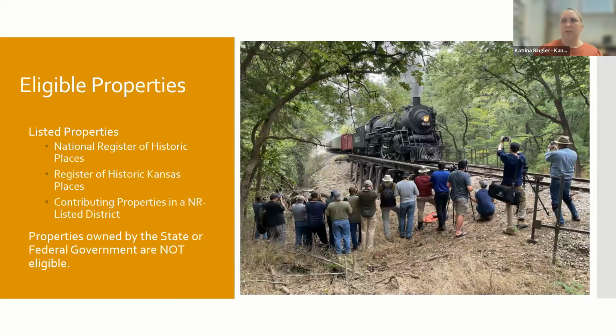Eligible properties include any property that's listed in the National Register of Historic Places, the Register of Historic Kansas Places, or that's a contributing property to a register listed district, either national or state register. That slide is wrong. Properties owned by the state or the federal government are not eligible, but properties owned by local governments, counties, cities, school districts are eligible.